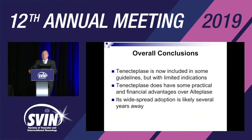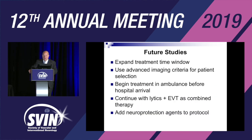So the overall conclusions are that Tenecteplase is now included in some guidelines, but again, with limited indications. Tenecteplase does have some practical and financial advantages over Alteplase. Its widespread adoption, in my opinion, is likely several years away, but I don't see any real particular barriers. I think future studies in this realm could be looking at expanding the treatment time window.